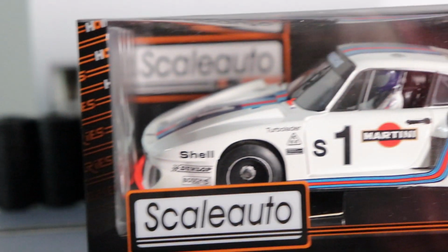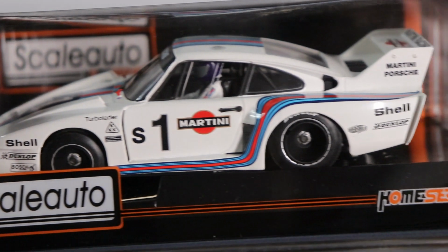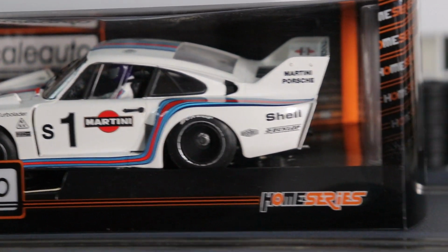So I think I've done it again. Car number three, absolute banger. Scale Auto, which I think this is the first Scale Auto that we've seen in my 5 Favorites series. It's the Porsche 935-77 from the 1977 race in Silverstone in the white liveried version of the Martini.